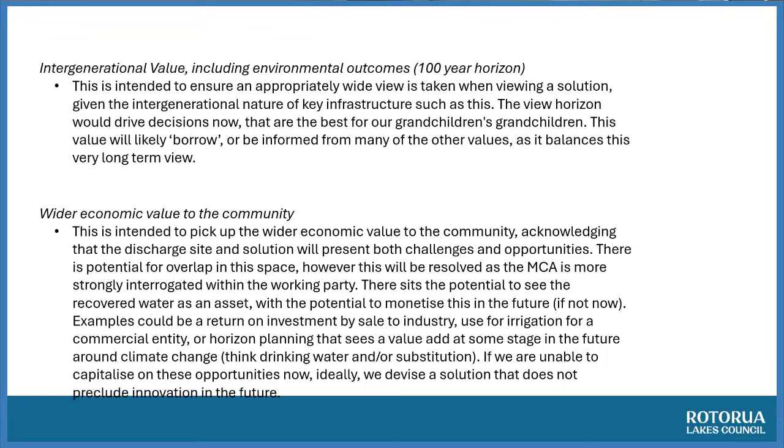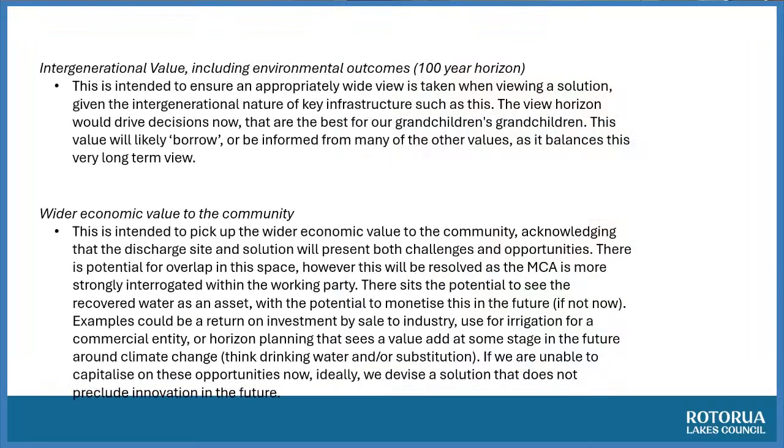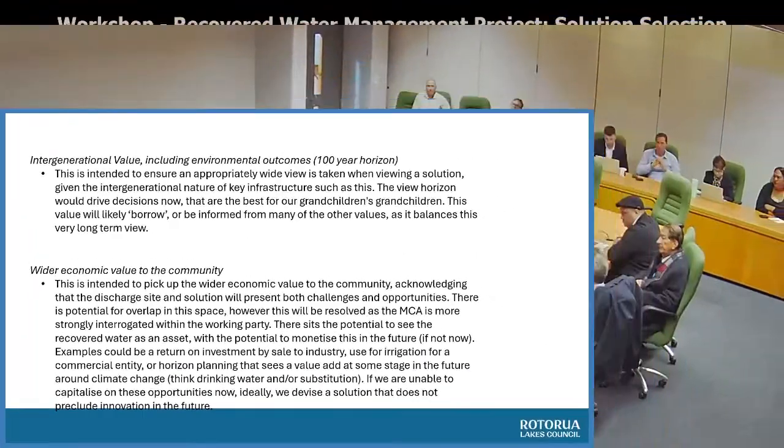So these are the values, and the question for us to discuss today, notwithstanding that we may not have captured the words correctly, is: are these six values important values for us to consider in assessing various options that may be available to us? We think they are, but ultimately you're our governance body here, and you do need to give us some direction to that effect. Thank you, Stavros.